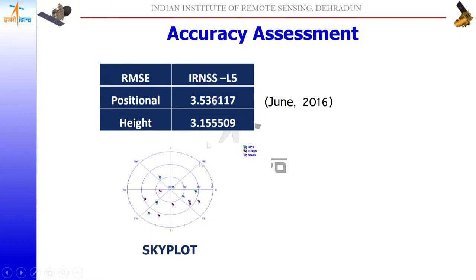When we were performing the accuracy assessment, we can see here the RMSE error. The positional accuracy was around 3.5 meters, and the height accuracy was around 3.1 meters. You can say through Navik we are getting accuracy at the level of 3 meters. This was performed around 2016, but now we have improved further on that.